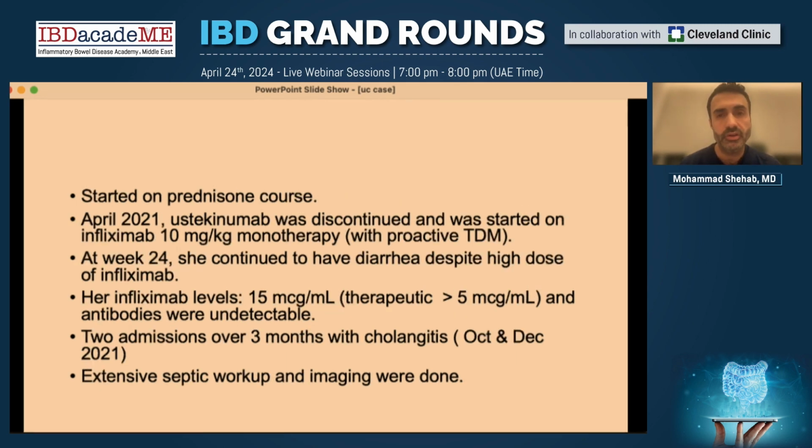She was started on prednisone, and then ustekinumab was stopped, and she was started on infliximab monotherapy because of her immune system. We wanted to avoid combination therapy because of the risk of infection, and used proactive TDM. At week 24, she continued to have diarrhea despite a high dose of infliximab. Her infliximab level was 15, and there were no antibodies.